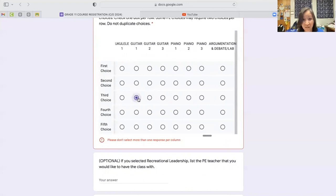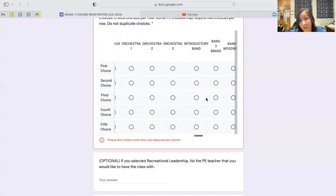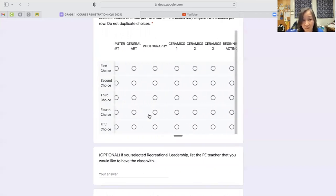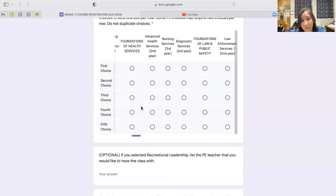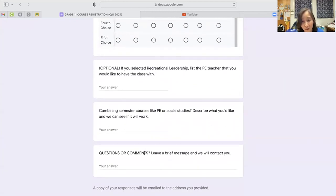We might have conflicts. We might not be able to schedule Hawaiian dance, guitar, and whatever else I chose into your schedule. So we may have to go down to fourth choice and give you intermediate acting instead, and fifth choice, foundations of agriculture. These are all just examples. I'm just clicking around, but I want to show you the form before you go in and possibly get overwhelmed with the amount of choices. So please do your work ahead of time so that the form is not overwhelming.